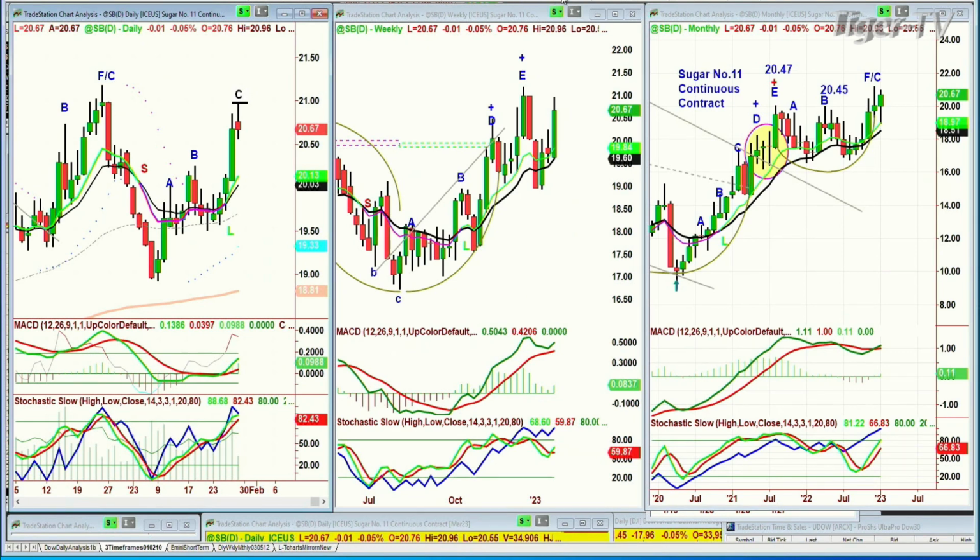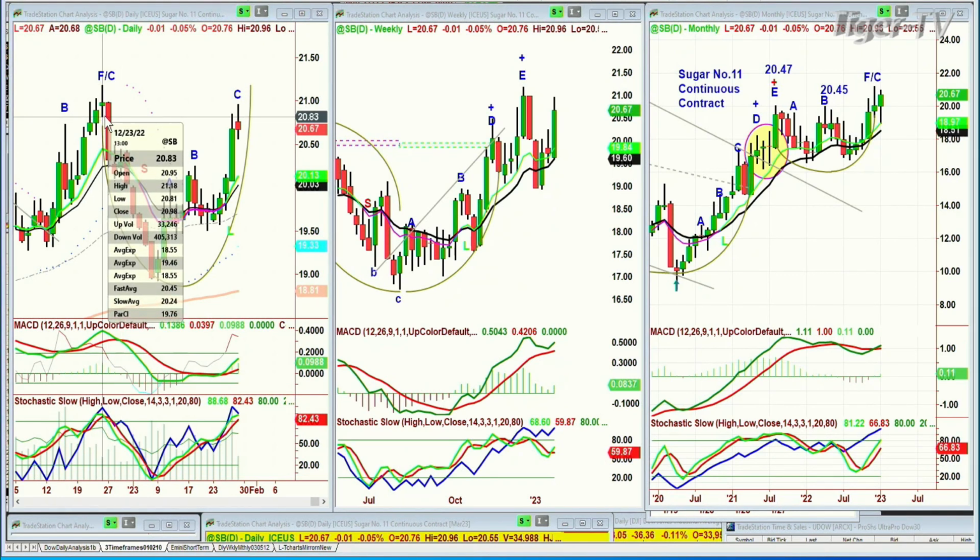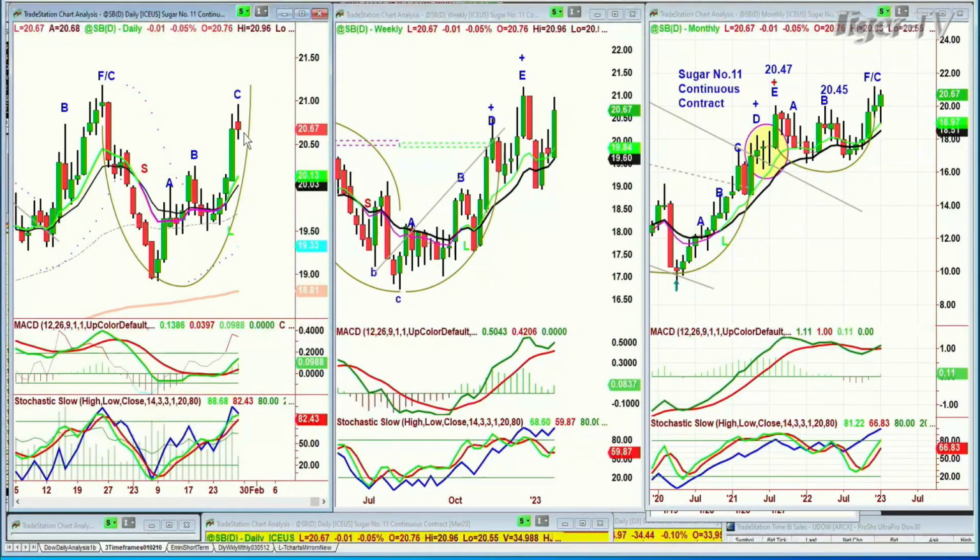And last night or yesterday when I was talking about it, I drew in a lopsided cup formation that said if you go to the midpoint there, you can go to a left side, right side price-time match, which in the sugar number 11 continuous contract should take you to the high of 21.18 that was made on the 23rd of December. So that's the way we're looking at it. Today's high is 20.96, so it's really close, and it's only in C. If it goes above, that becomes an F.